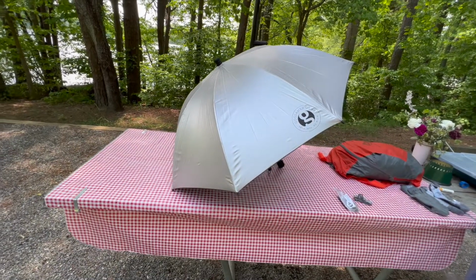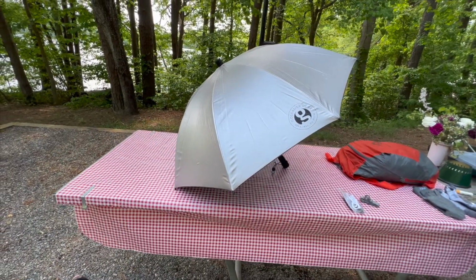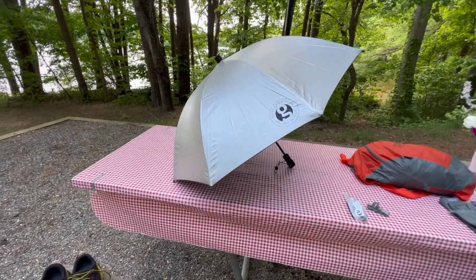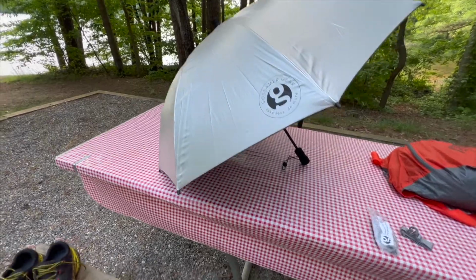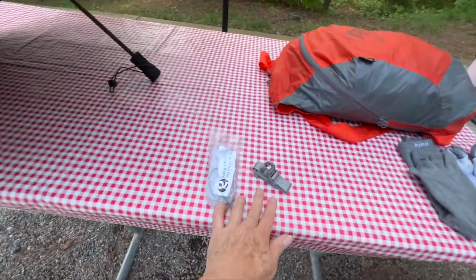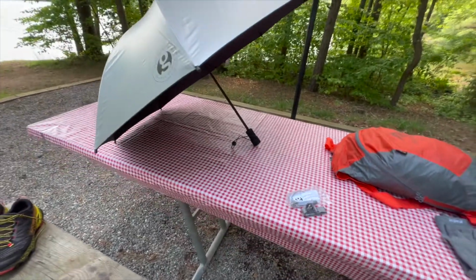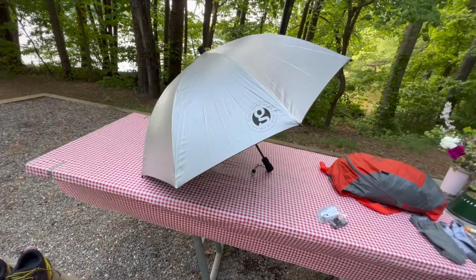One final item I forgot to mention is my Gossamer Gear umbrella. I bought this thinking I might use it for the PCT, and I didn't, but there were a few times when it was really just baking hot sun that I wished I had it. So I'm going to go ahead and bring it on the Colorado Trail along with the clip to hold it onto my pack strap, and I'm going to give it a go. I've never used it before, but we'll see how it works out.